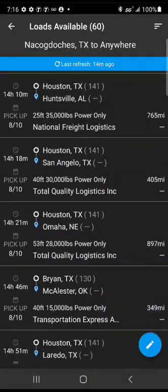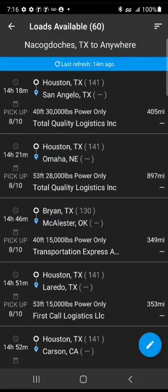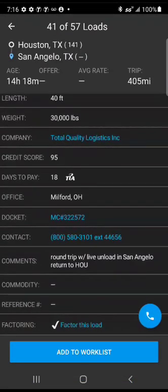Let's see. TQL. All right. TQL, the big boys on the block. You know, besides Schneider and JB Hunt, Total Quality Logistics is one of the bigger ones out there. And I've hauled quite a few loads for them, and I've called on quite a few. This is an awesome little run. Houston to San Angelo and back, round trip with live unload. That's my kind of run.